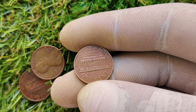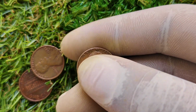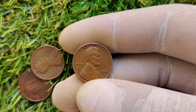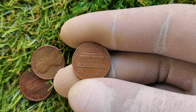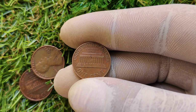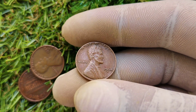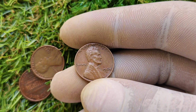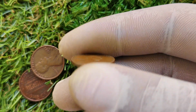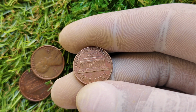Inspect for errors. Use a magnifying glass to check for double die features, misalignment, or other minting mistakes. Check the condition. The best coins are those with no scratches, no wear, and original luster. Coins graded MS-65 or higher have the best chance of reaching high values. Professional grading. If you believe you have a high-quality penny, get it graded by a professional company like PCGS or NGC to determine its true value.